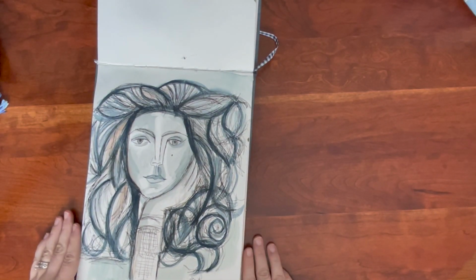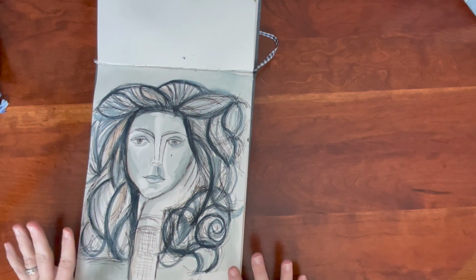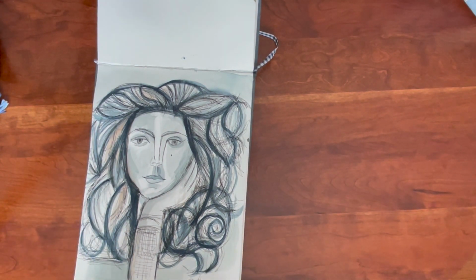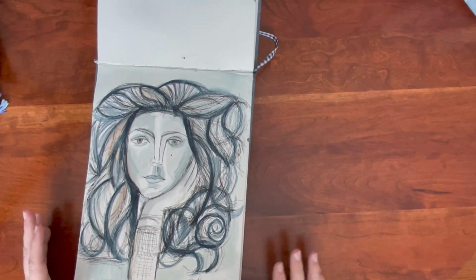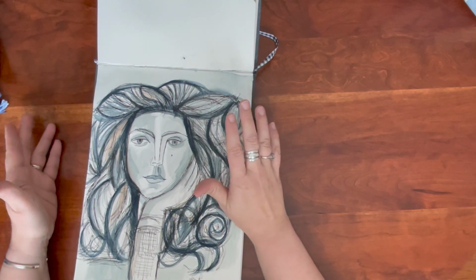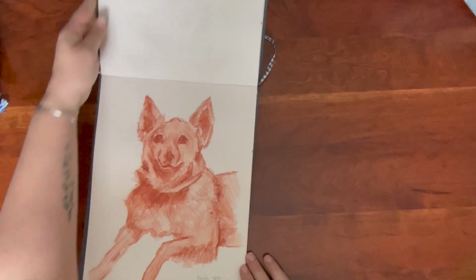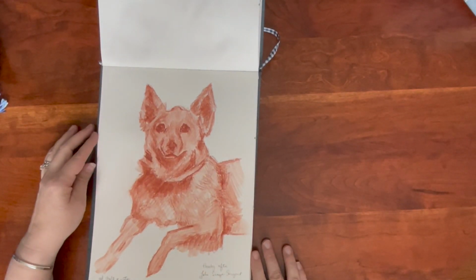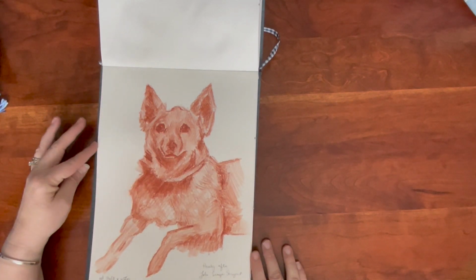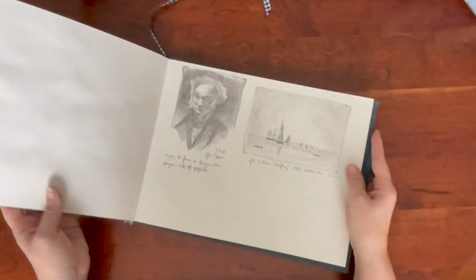This is after Picasso again. I thought this was just such an interesting piece. Again, it's totally not my style, but I loved the freedom of drawing this portrait in a way that was more abstract. This is a Sargent study off of, it's called Pointy, and I did this in red chalk with some water. And here we are at the last two that I just did.